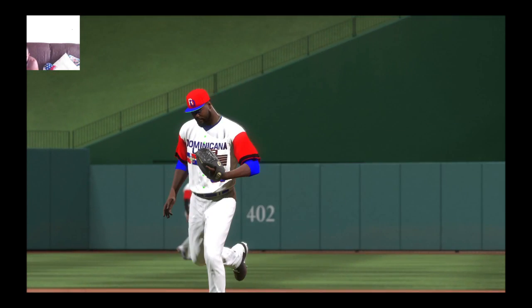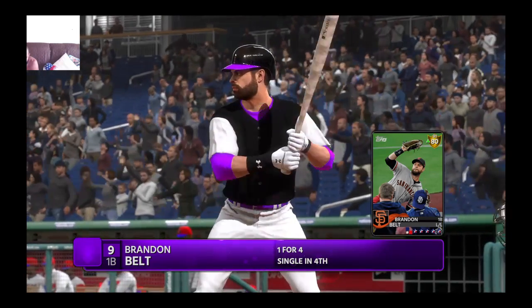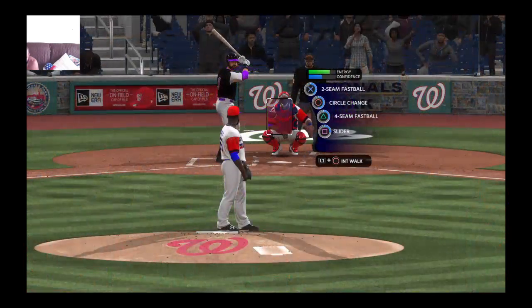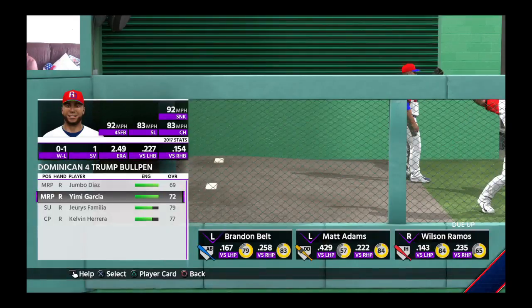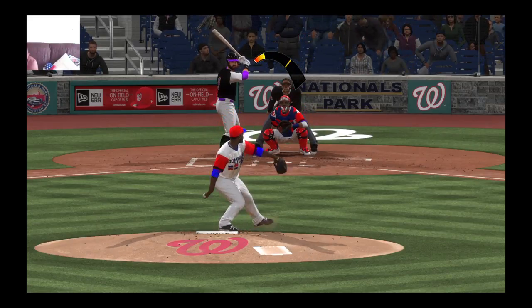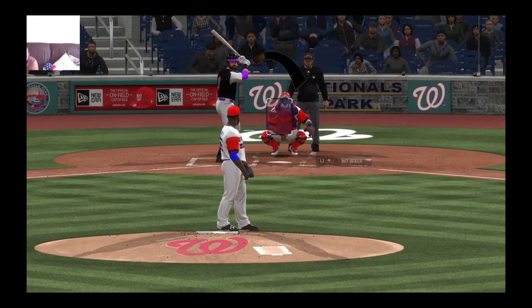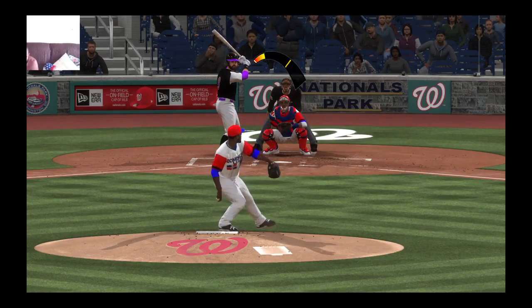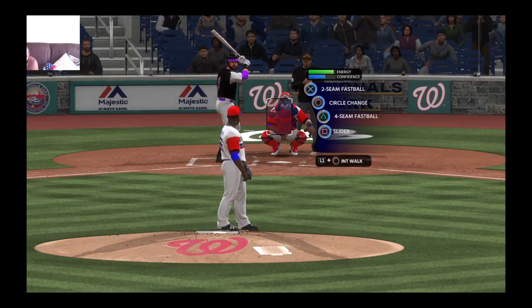Fernando Rodney takes the mound to start the 11th inning. First baseman Brandon Belt. First offering on its way. And he's in front of a tight little slider that time. A swinging strike, and now it's 0-2.